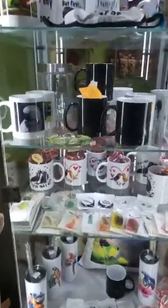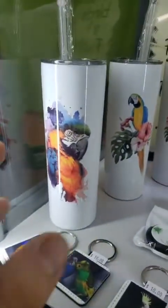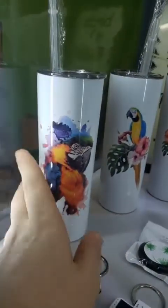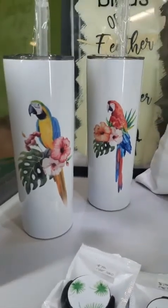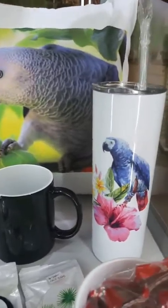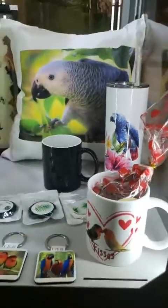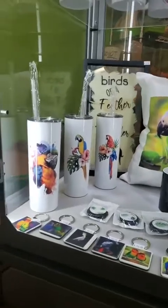Okay, so what else do we got here? Okay, guys, look at these tumblers. I'm so obsessed with them. Look at them. Isn't that so beautiful? Before we were able to put these on the market, one sold as soon as we came out of the box, like it was gone.